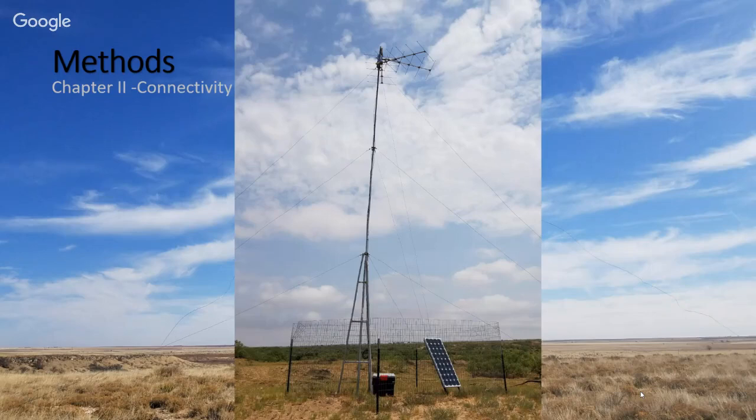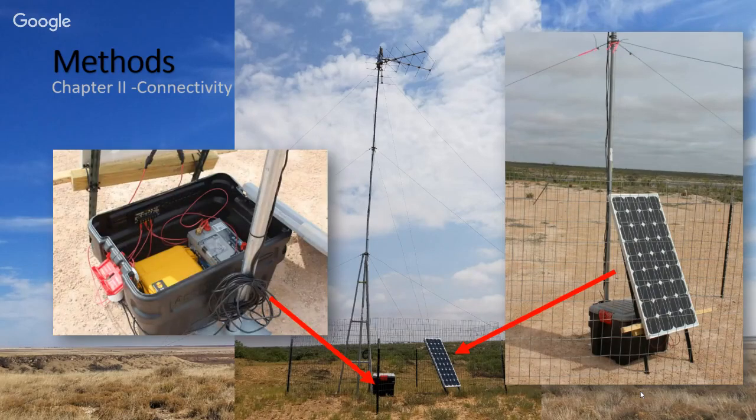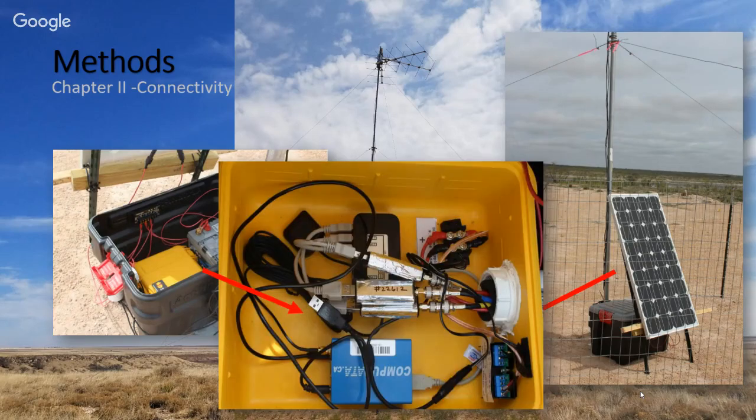These are 30-meter towers. They're topped by either 5-element Yagi antennas, like the ones in this picture, or 9-element Yagi antennas. And I'll talk a little more about the difference between those two in a second. They're powered by 100-watt solar panels that charge a 12-volt car battery, essentially, which in turn powers all the components in what is collectively known as a sensor gnome.